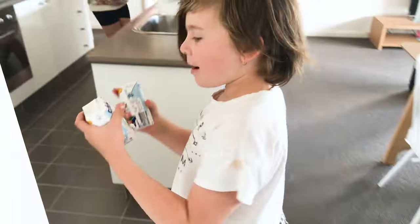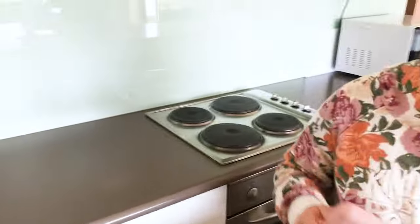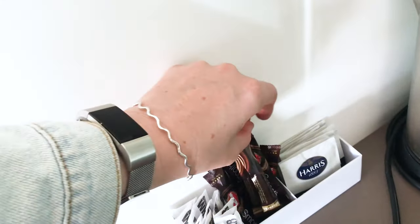Here's the kitchen. Mom, can I have one? No, don't eat anything. That might be tiny glass, I don't know. Oh, no, it is. You can eat them. Is there any hot chocolates? That's all I want to know. And then tea, coffee.